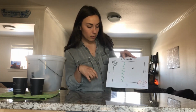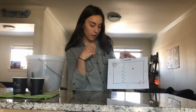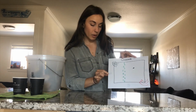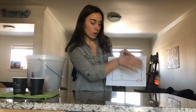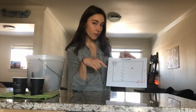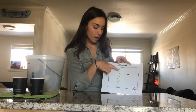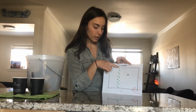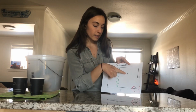So I've got my map of Colorado right here. I've labeled my direction. So north is going to be at the top, west is going to be over here, south is down at the bottom, and east is over here. So now that I know the orientation of my state, I went ahead and drew the Rocky Mountains, and they run vertically down the state of Colorado, and we've got Denver over here.